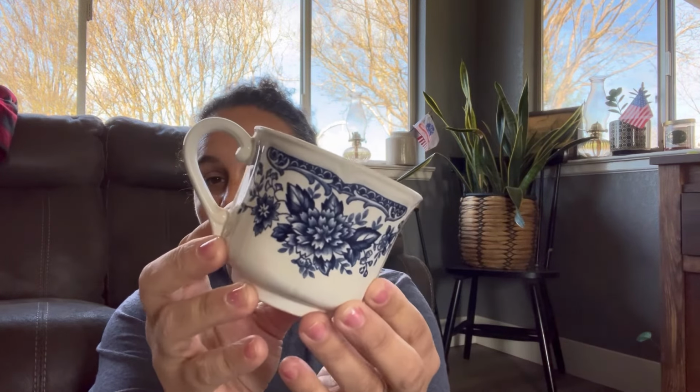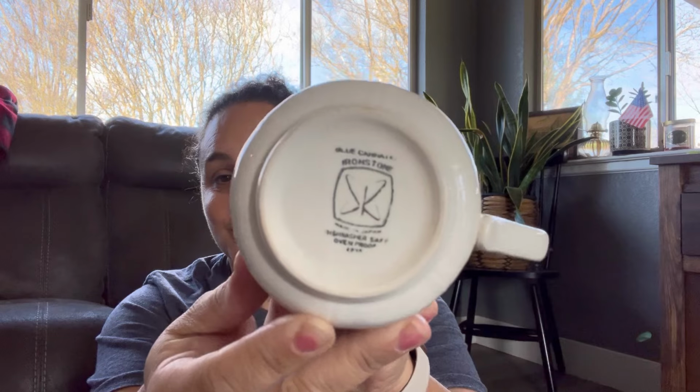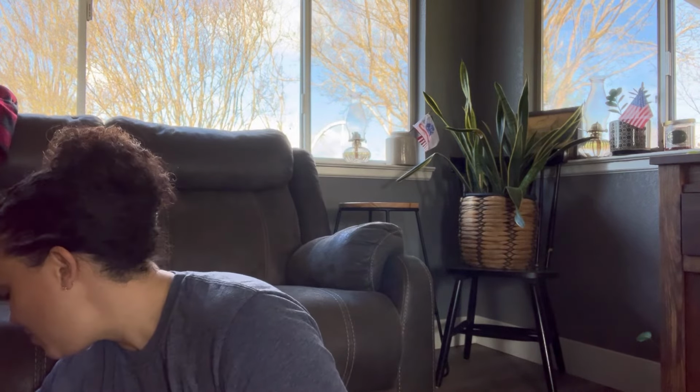Now, here are my ironstone mugs that I have found. I got a set of four. There were eight. I did not think that I needed eight, so I just took four and left four for somebody else. But look how cute these are. I'm so excited to display these guys in the new house. So I got four of those.